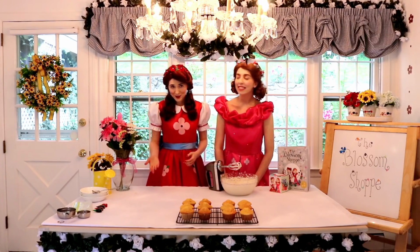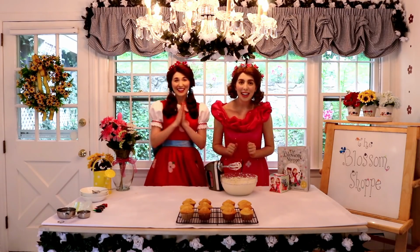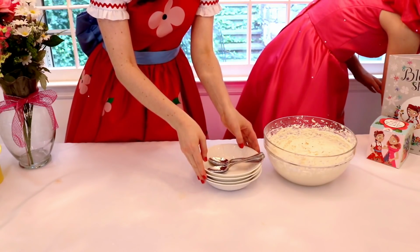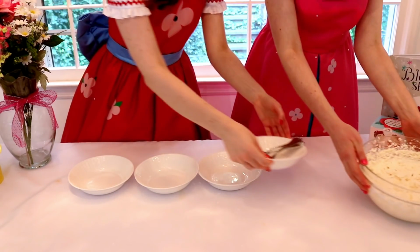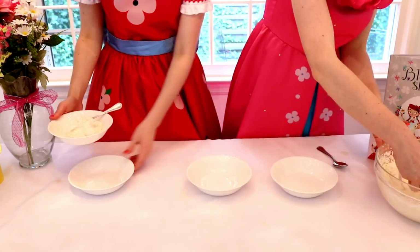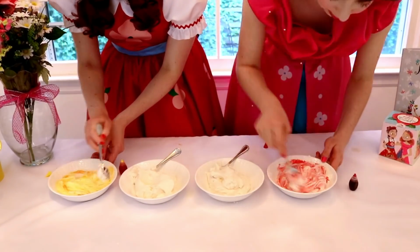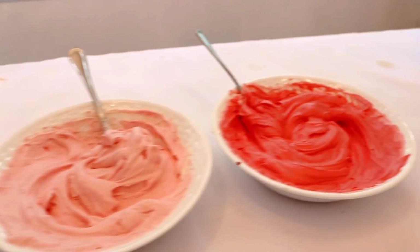But flowers come in all sorts of different colors, don't they, Posy? You're right, Poppy. Let's add some color to our frosting so we can create the most colorful cupcake bouquet. Posy and I are going to make lots of different colored frostings by adding a bit of frosting into several separate bowls, and then adding a different colored food coloring into each one. Mix the frosting with the food coloring until you get all the colors you want for your cupcake bouquet.